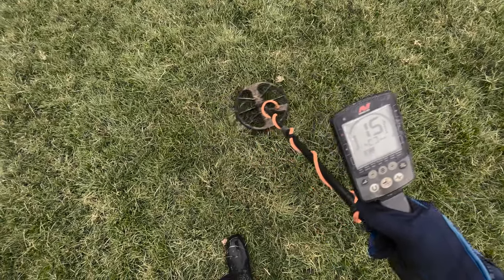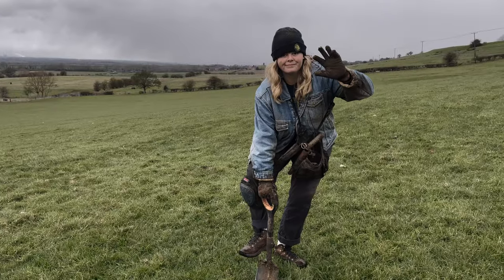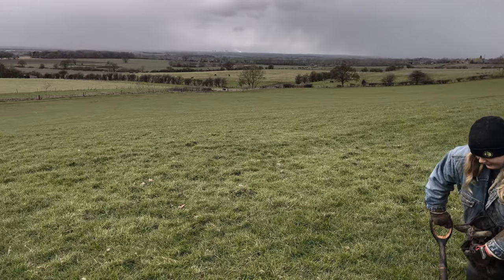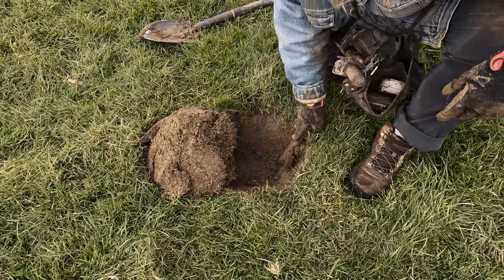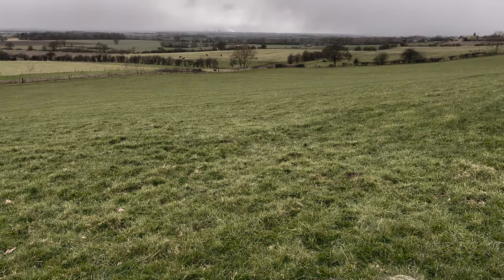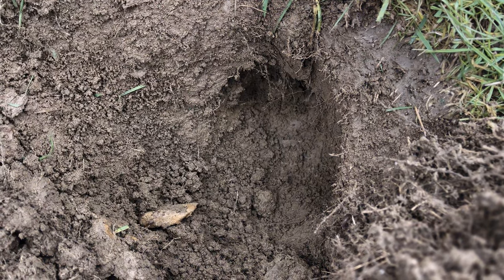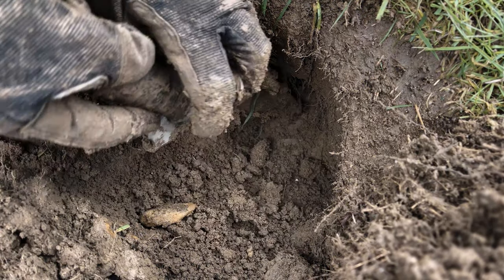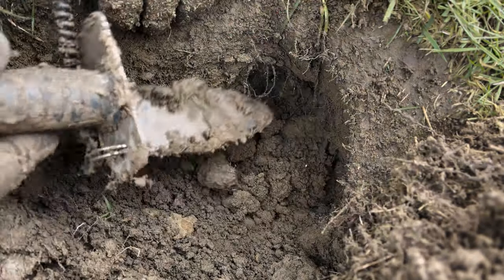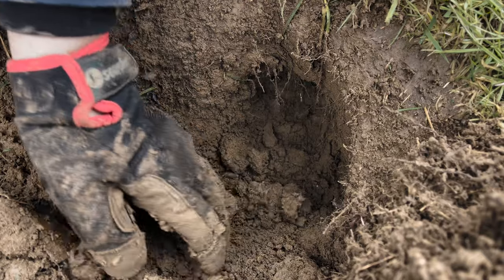15, 16. See what it is? Ellie digging. They're quite high up here. It's got quite a hole here. And a little green, green something. See if it'll come out in there. Oh. Can't tell how big it is. No, no, no, actually. Oh, is that it?